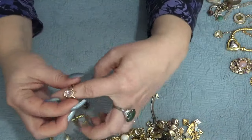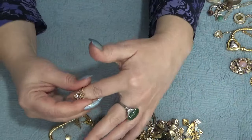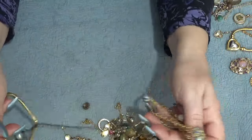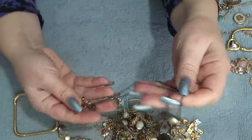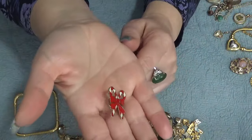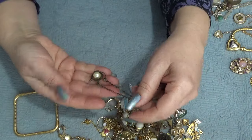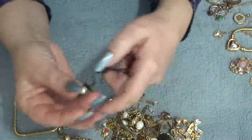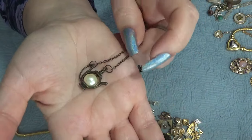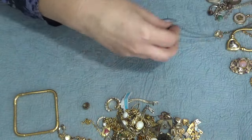I have a ring, like a fashion ring here. This looks pretty new. A pin, Christmas theme. This is also cute, like a teapot and a pearl. I think this is a faux pearl on. Very pretty. No name.